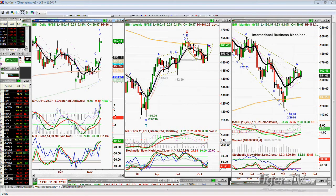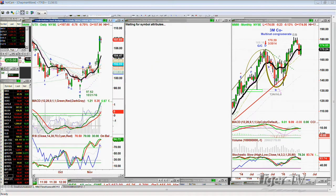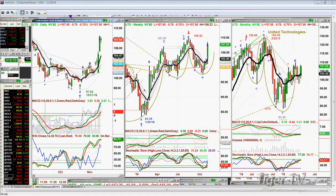Look at Triple M, or 3M company. Fabulous leg B unfolding. A weekly chart is improving. Monthly chart is still very good, but it's UTX that actually has taken the lead. It was Triple M. Now UTX is way up at 107.65, made a low of 97. That's 10 points, about 11% in just a week and a little bit. And this is a gray leg A.